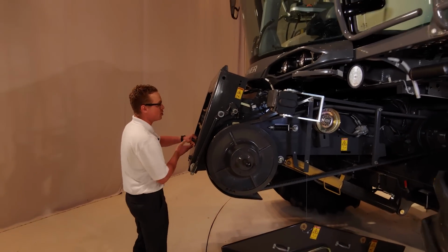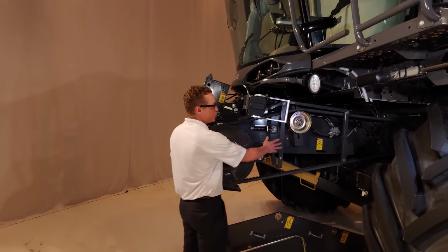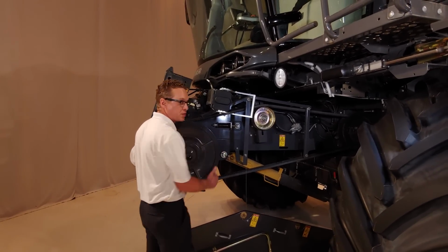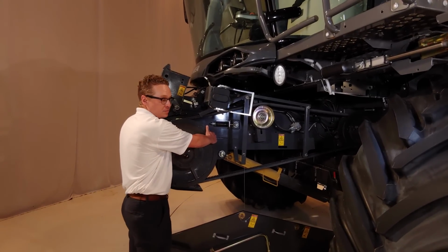It's also important to know how to adjust this sheave as well. We adjust it by using this idler, and we measure at the slowest speed the distance between the two sheave halves. It should be 2.5 to 3 millimeters between the two sheave halves.